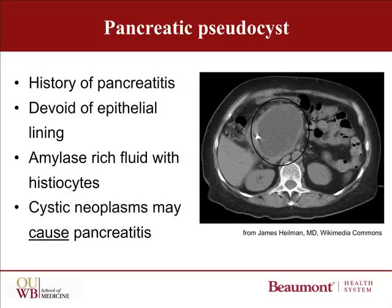While pancreatitis of any type can cause cysts or fluid-filled areas in the pancreas, it's important to remember that cystic tumors of the pancreas can actually be the cause of pancreatitis rather than the result. Pancreatic pseudocyst is characterized by a thick wall of scar-like tissue. Cyst fluid is typically rich in digestive enzymes like amylase, which is normally made by the pancreas, and also it's characterized by the presence of chronic inflammatory cells.